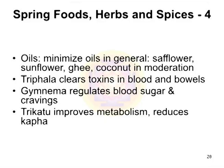Gymnema, for those of you that have sugar issues, is a wonderful Ayurvedic herb that regulates blood sugar and cravings. And if you really have a sugar issue, all you got to do is put some gymnema on your tongue, and you won't be able to taste sugar for about an hour after you do that. Trikatu is a nice Ayurvedic herbal formula made out of certain types of pepper, and it aids in metabolism, it reduces kapha, and it's used for weight loss also.